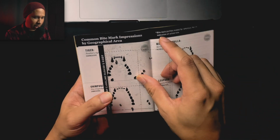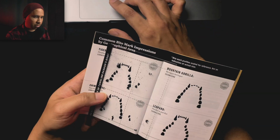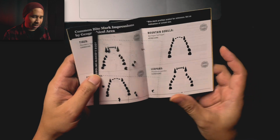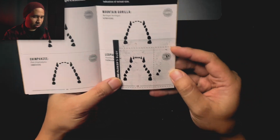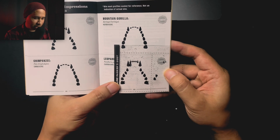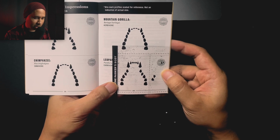Tiger? Is there tigers? Nope. Where are we again? We are in Arkansas. What is local to Arkansas? Leopards? Oh, you know what? Oh my gosh. Okay, yeah, that one is an exact match.